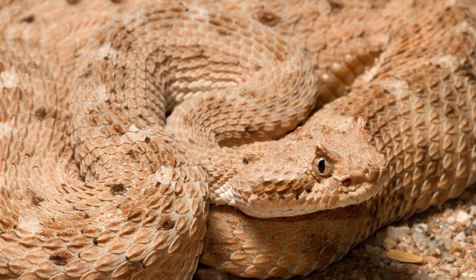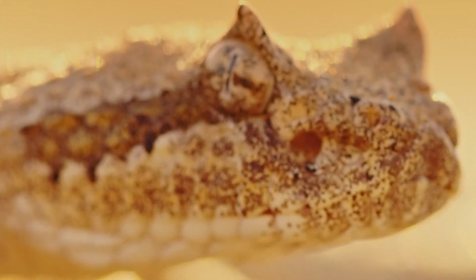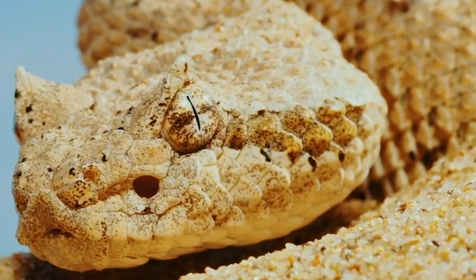Sidewinders are generally very light in color, with darker splotches of color along their backs and sides. Their bellies are pale cream in color, while their sides and back are tan and light brown. Further, they have yellow eyes with narrow, vertically split pupils.